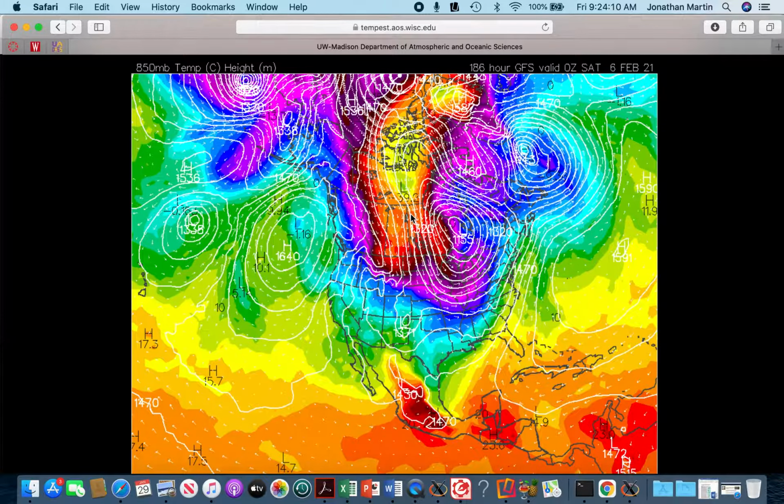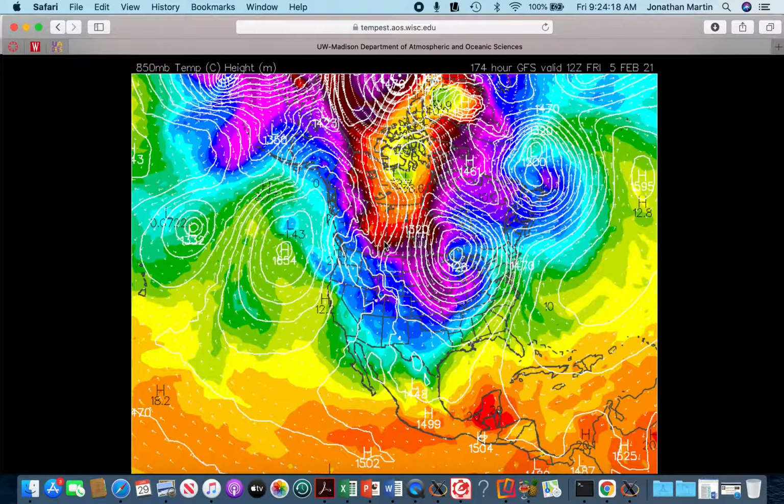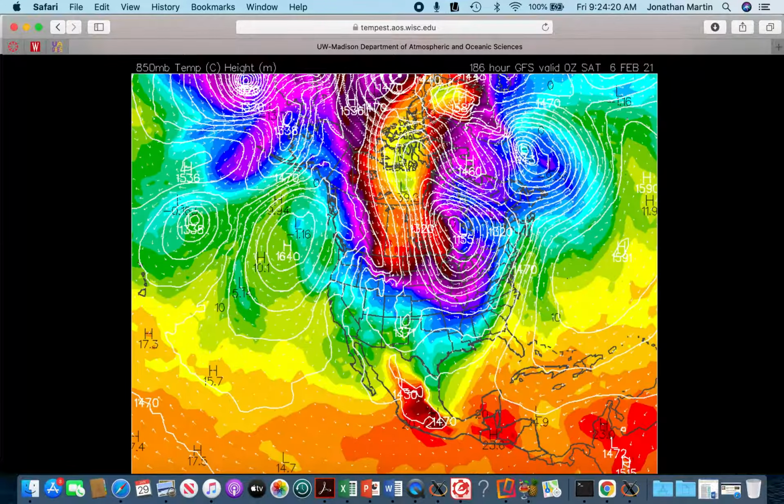This is Friday night, and you can see in between Friday morning and Friday night the great progress this cold air has made towards us, and it is on its way. So by the time we get into the heart of next weekend, we stand to be really chilly, maybe the coldest air of the year if this forecast verifies. So hang tight. It's going to be cold.